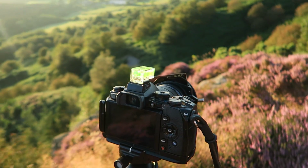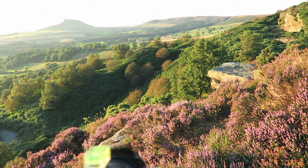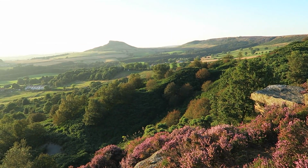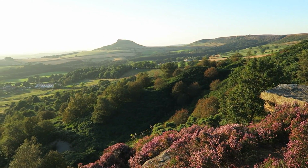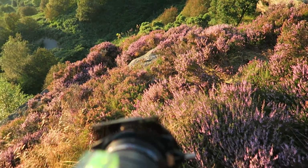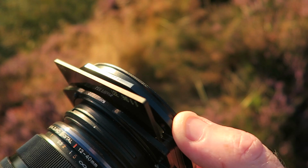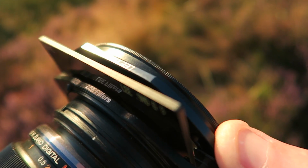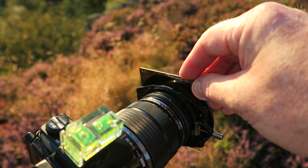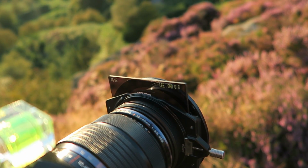Well, I'm all set up here. Got a nice heather in the foreground here, nice rock on the right hand side there, and Roseberry Topping off in the distance, just waiting for the sun to lower down into the sky a bit more. So currently set up with a polarizer on the camera over the lens, just to try and boost some of the colours. The sun's coming in from the side. Add in a 0.9 soft grad just to even up the sky, to see how that works out once the sun goes down.